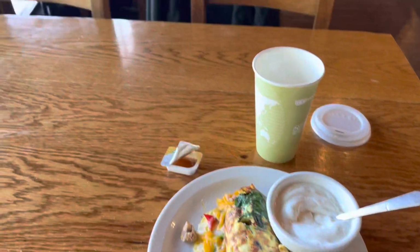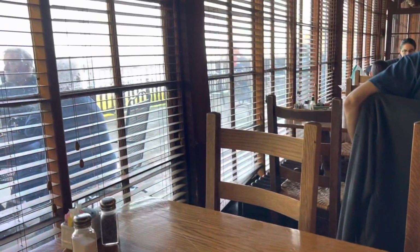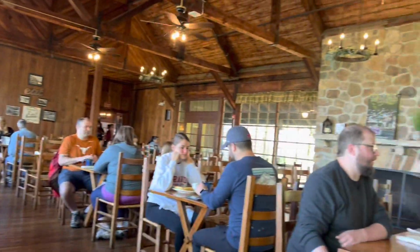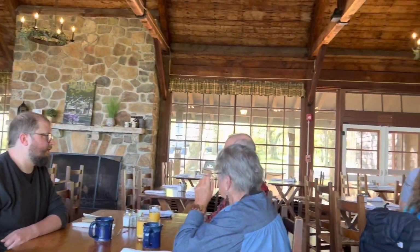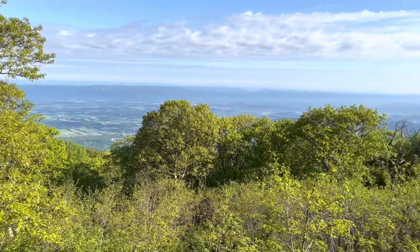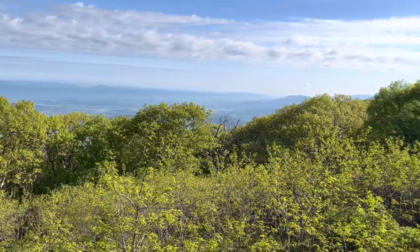So here in the breakfast bar, it's nice. I think the last time I ate in a restaurant was like a month ago or more. Been eating out of gas stations for so long. Last look at the beautiful view here, and then head down to the green tunnel.